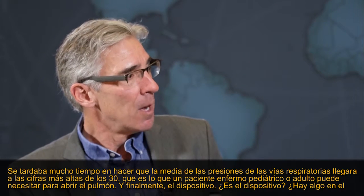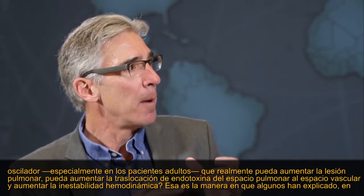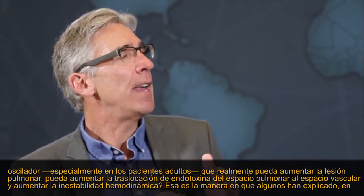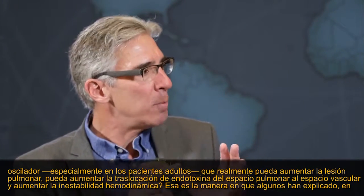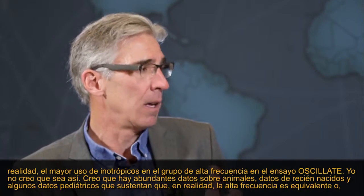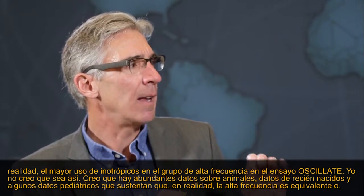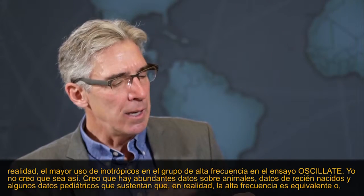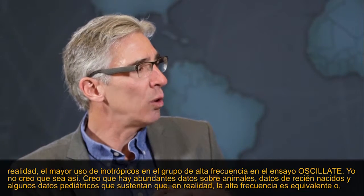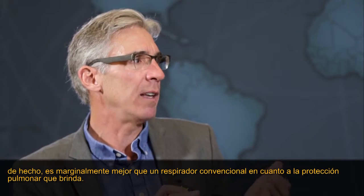And finally, device. Is there something about the oscillator, particularly in adult patients, that in fact may augment lung injury, may enhance translocation of endotoxin from the pulmonary space to the vascular space and increase hemodynamic instability? That's how some have explained, in fact, the greater use of inotropes in the high-frequency group in the Oscillate trial. I don't think so. I think there's abundant animal data, neonatal data, and some pediatric data that, in fact, high frequency is equivalent or, in fact, marginally better than a conventional ventilator in terms of providing lung protection.